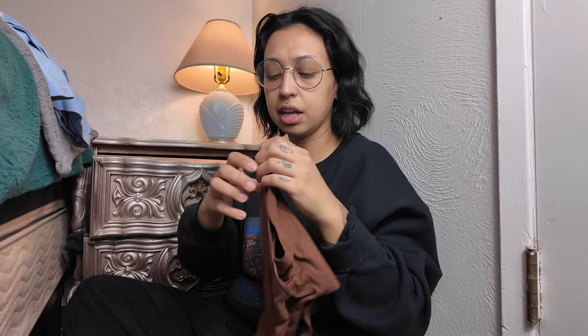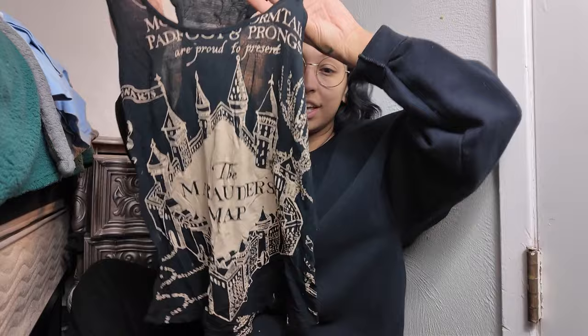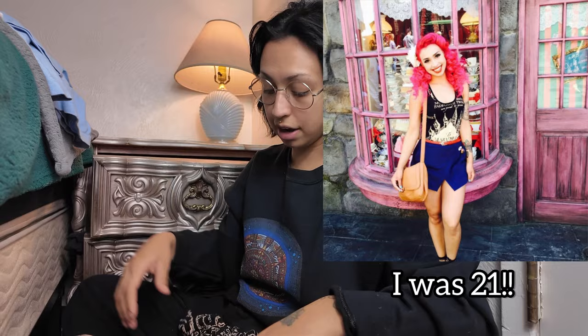This, I don't fit in this. I already know. And this is another Harry Potter T-shirt, forever keeping. You guys, oh my God. In my 2024 fashion video, I posted a picture and I'm wearing this shirt. That's how long I've had it. I've had this for over a decade. But I absolutely love it. I'm never getting rid of it. I'm pretty sure all those Harry Potter T-shirts were from Hot Topic.